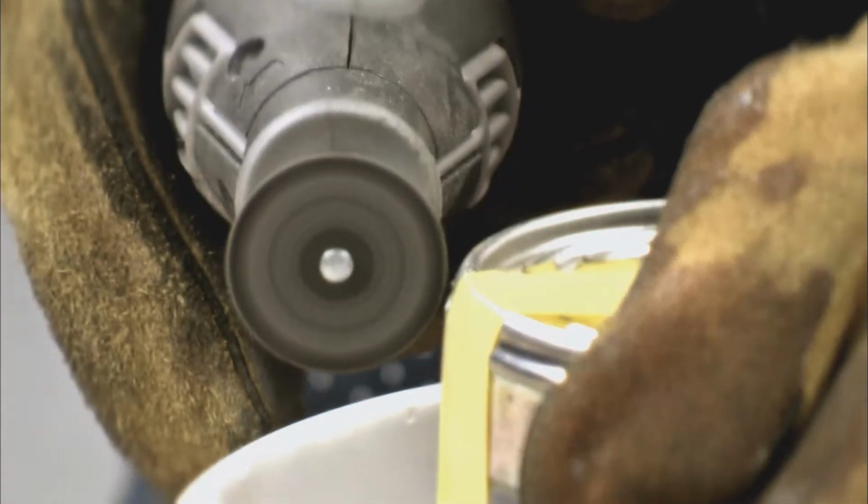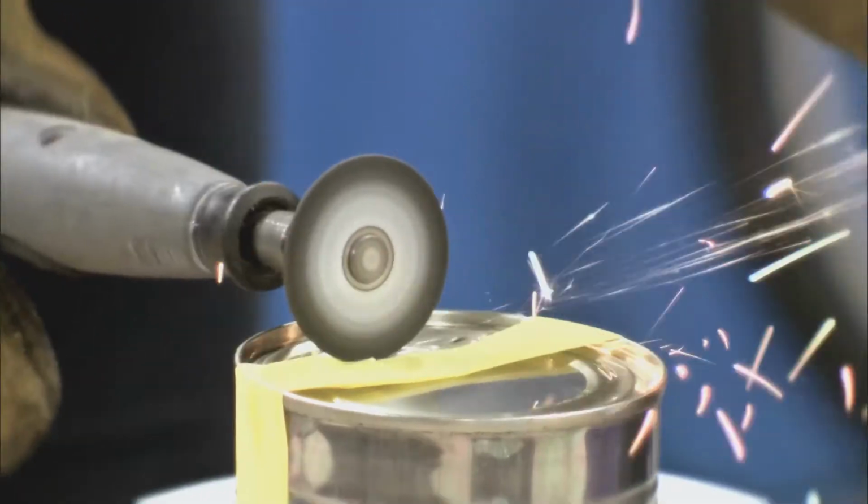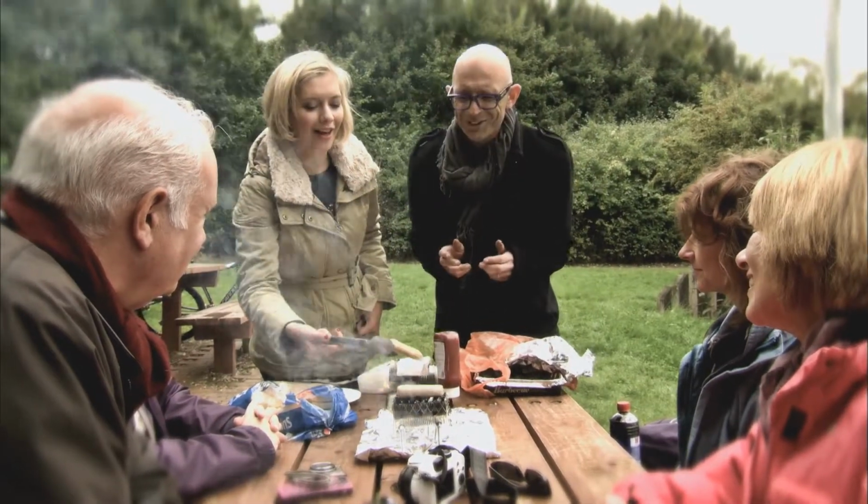And Rach and Lai build the ultimate portable cooking gadget. A baked bean can barbecue. Have a look. Oh, it's gorgeous! Look at that!